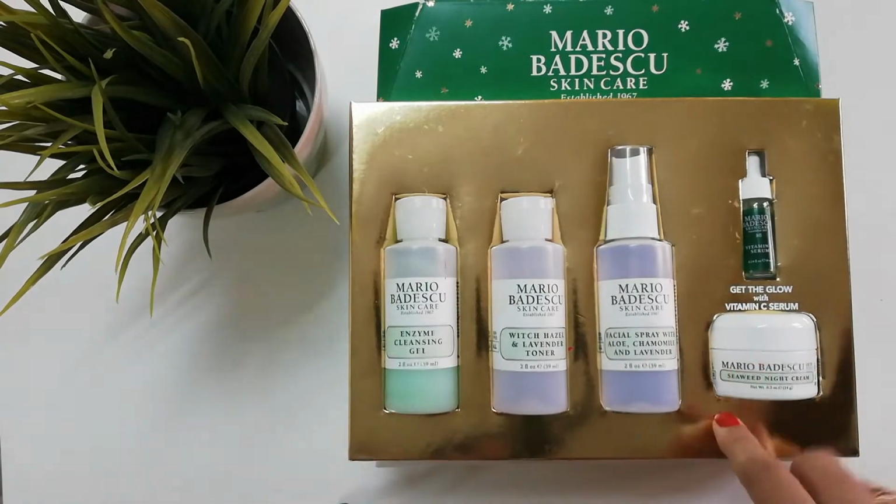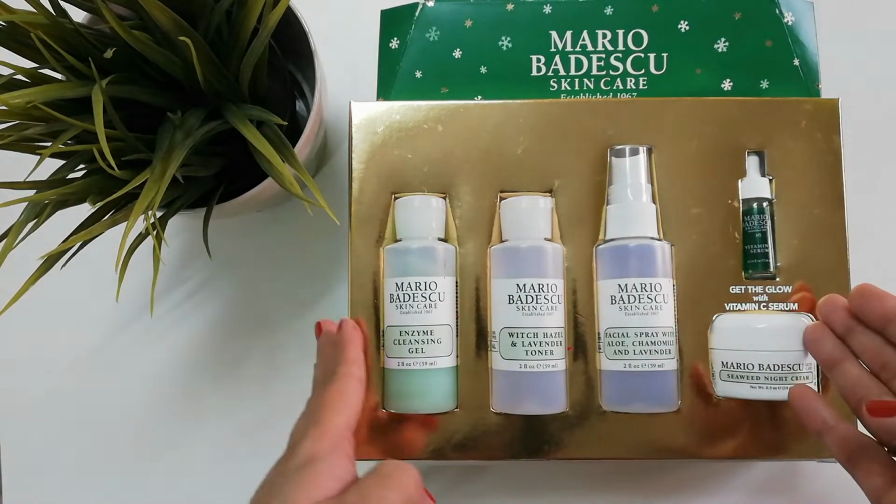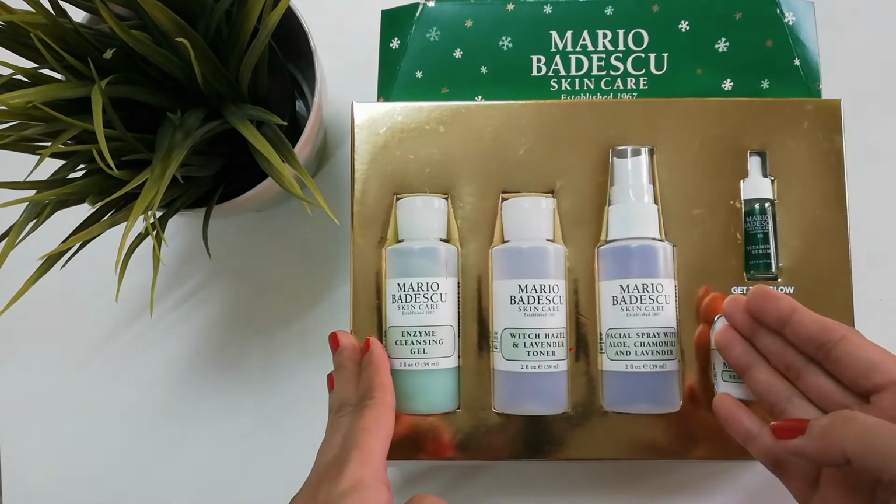So, I have a good experience with the Mario Badescu facial kit.